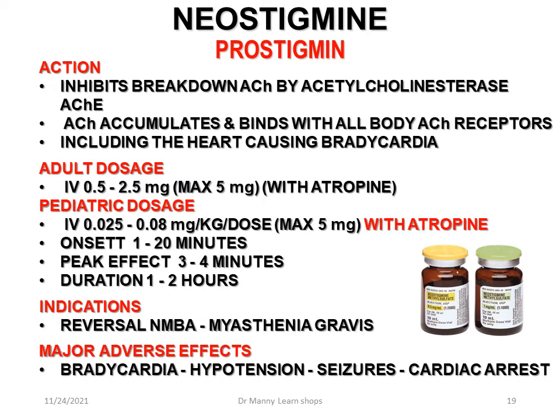Neostigmine then inhibits the breakdown of acetylcholine by acetylcholinesterase. ACH, acetylcholine, basically accumulates and binds with all the body ACH receptors, and this includes the heart. And if it includes the heart, this can cause bradycardia. In the adult dose and pediatric dose, you can see it in front of you, we give prophylactic atropine. And atropine is given because of the potential for bradycardia to occur when you give neostigmine.